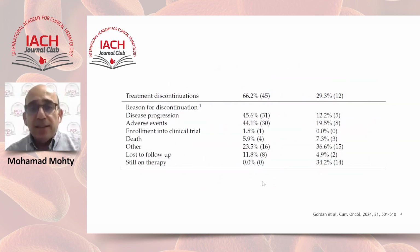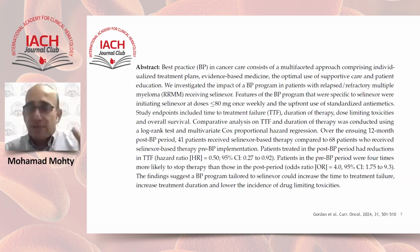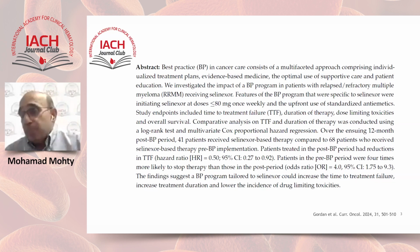And what you can see interestingly, is that for every drug, we do have an approved or recommended dosage, but for a given patient, you have to personalize the dosage. The best example is what we usually do, for instance, with dexamethasone in the elderly, or with lenalidomide, or even with bortezomib, which is approved twice weekly, but most of us will use it once weekly. We don't use it IV, we use it subcute, while originally it was designed IV.